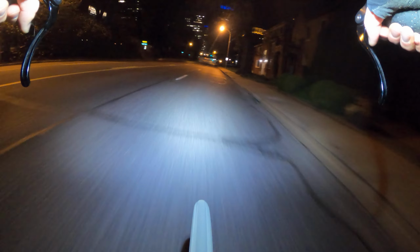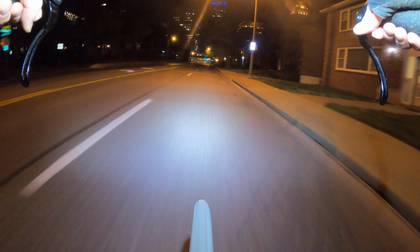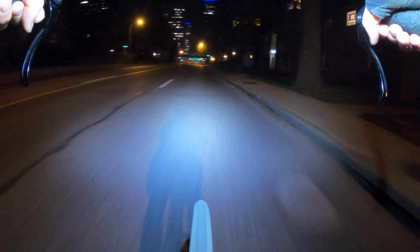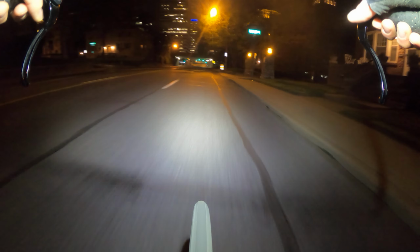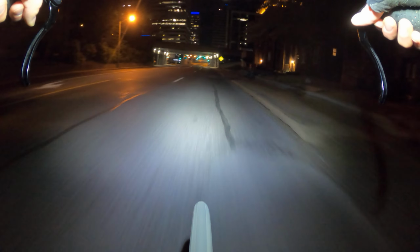The only time where they definitely wouldn't activate is if you had a full carbon bike with carbon fiber wheel rims. So very unlikely you're going to be riding that kind of bike when you're bike commuting, but it is a possibility. You never know. If you want to splurge.